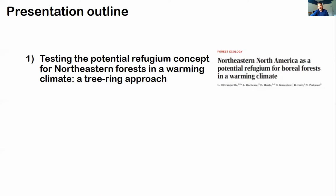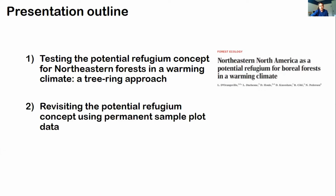And then I'm revisiting it now, this time using permanent sample plot data. The first article was published in 2016 using tree rings. And this time I'm looking at the same results, expanding on multiple species, but using a network of American and Canadian permanent sample plot data, expanding south into the warmer climate of the US.